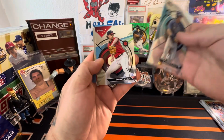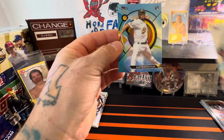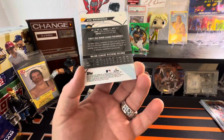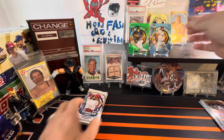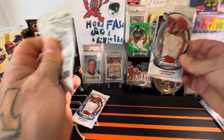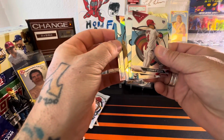You got Gunnar Henderson. Shane Bieber. There's a nice Adley. And here is a Ken Waldichuk for the A's. That is numbered to 300. So far I've gotten two numbered cards. Still have three packs to open. Haven't seen the auto yet. Let's see what we got in here. So here I don't see anything too crazy.